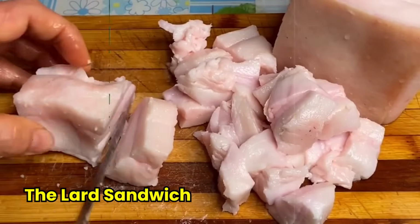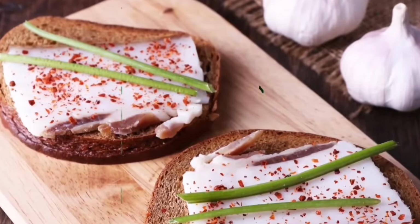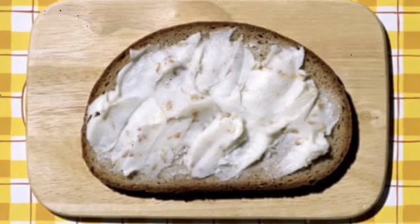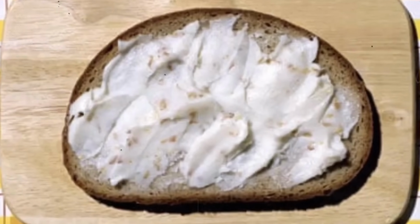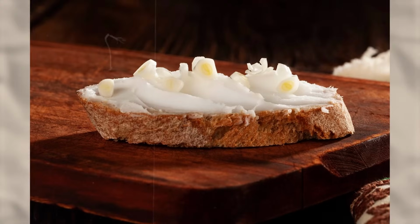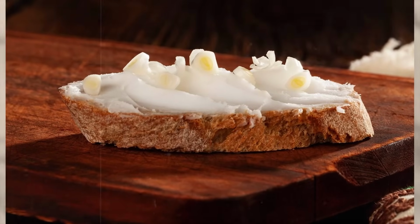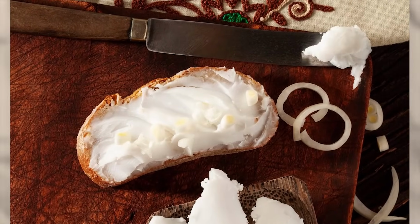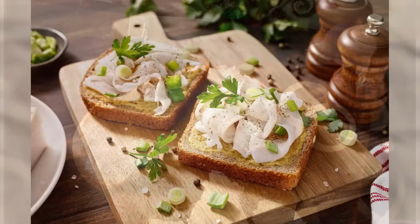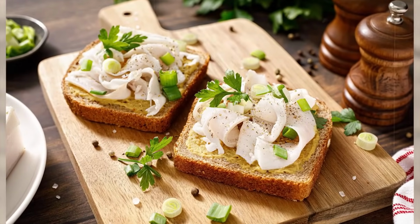The Lard Sandwich. The Lard Sandwich is perhaps the most humble of all poor man's meals, a stark symbol of bare-bones sustenance. Simply spread rendered animal fat between two slices of bread, and you have a filling meal that provided essential calories when nothing else was available. In Appalachian regions and among rural families, this simple sandwich was a quick source of energy, often enhanced with a sprinkle of salt for a savory option or sugar for something sweeter. While it wasn't nutritionally balanced, the lard sandwich kept people going.